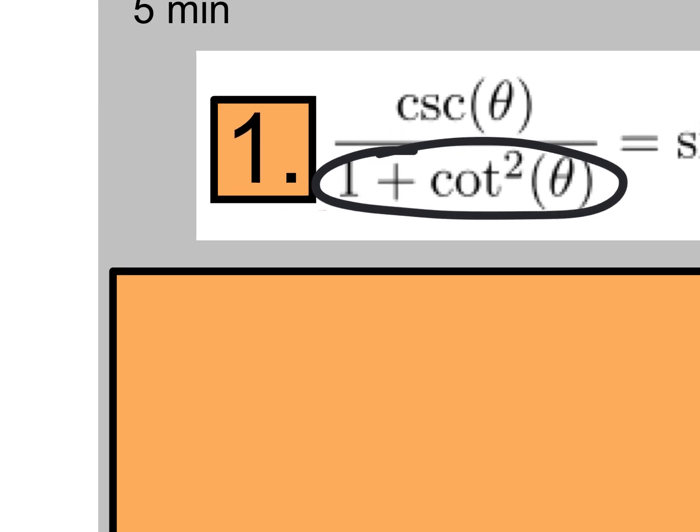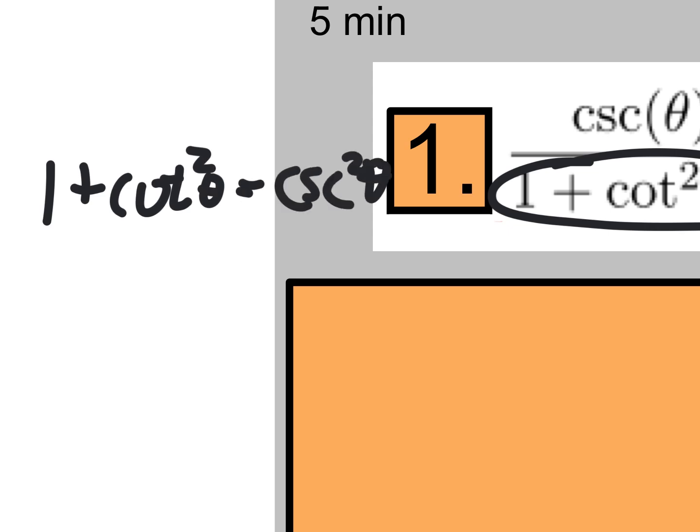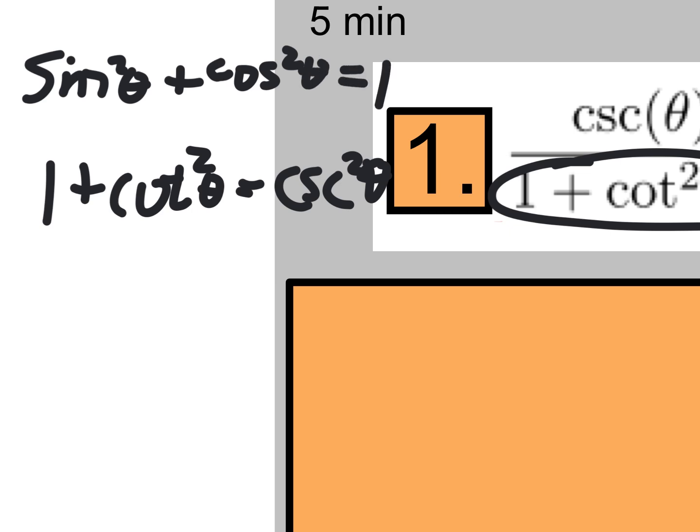I'm going to write that over here. The 1 with the cot is cozy. And if it's not on your giant list of things, it should be. I'd add it to it. And I know some of you are like, but the only one on there is sine squared plus cosine squared equals 1. Yes, that's true.